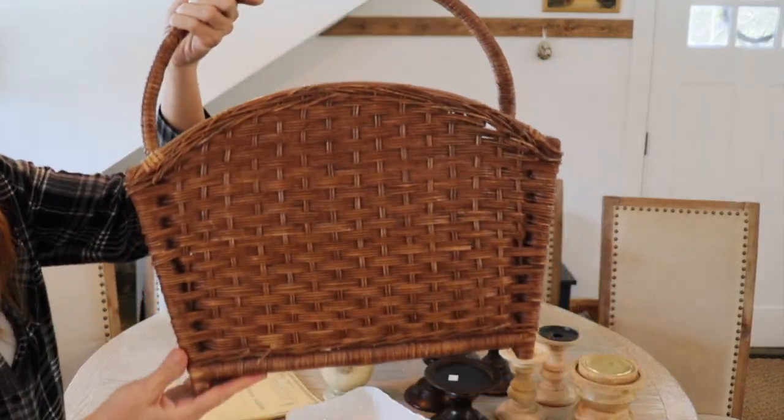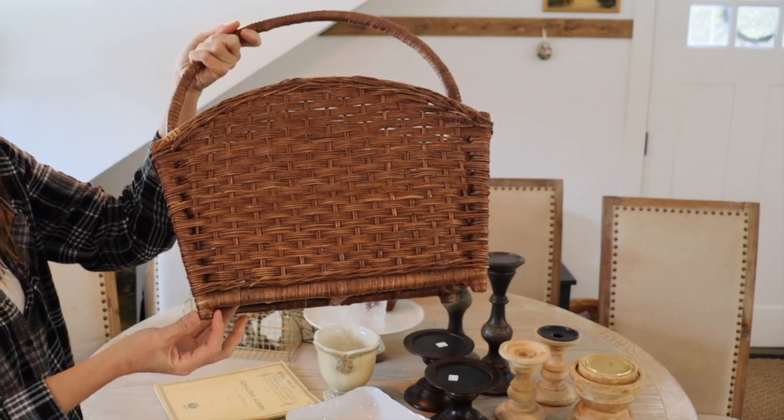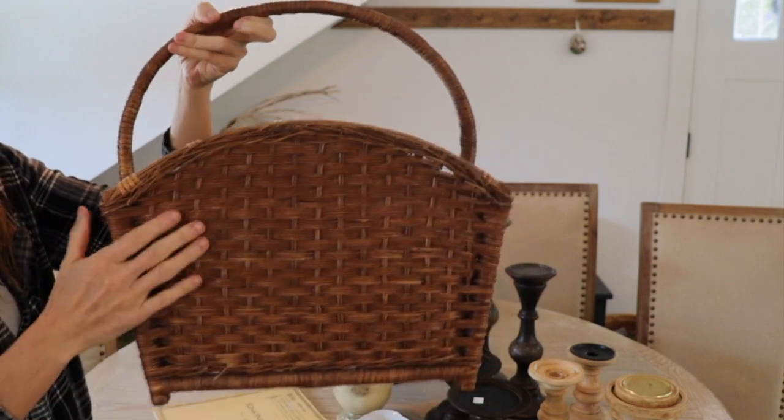This is a magazine holder, and it's got a little divider inside of it and these little legs, and I just couldn't resist this one, so we're gonna do something fun with this one as well.